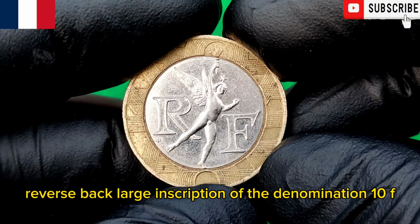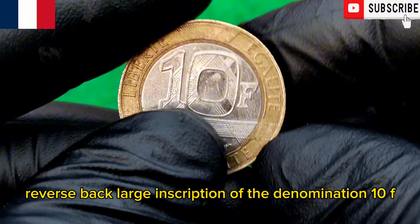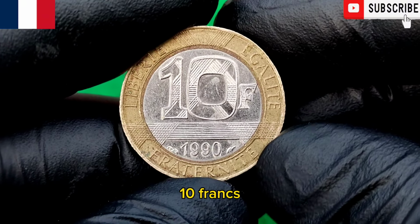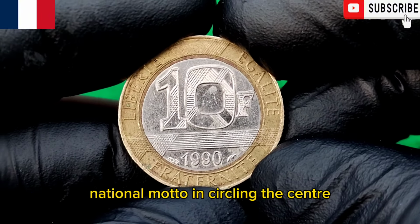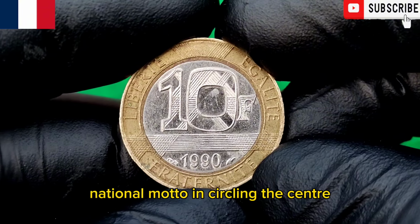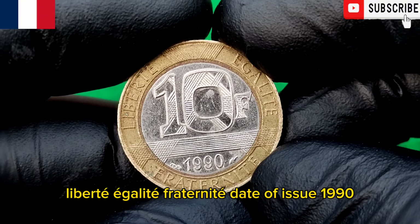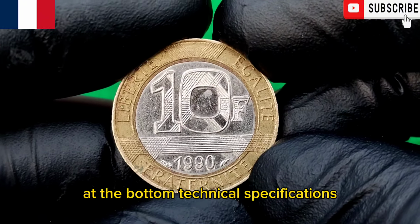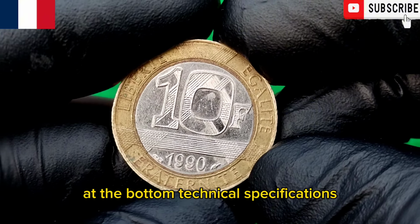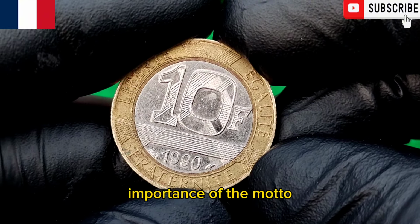Reverse, back. Large inscription of the denomination 10F, 10 francs. Radiating lines give a sense of structure and modernity. National motto encircling the center: Liberté, égalité, fraternité. Date of issue, 1990 at the bottom. Technical specifications. Importance of the motto.